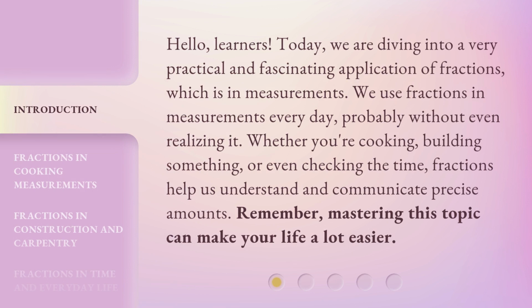Hello, learners! Today, we are diving into a very practical and fascinating application of fractions, which is in measurements. We use fractions in measurements every day, probably without even realizing it. Whether you're cooking, building something, or even checking the time, fractions help us understand and communicate precise amounts. Remember, mastering this topic can make your life a lot easier.